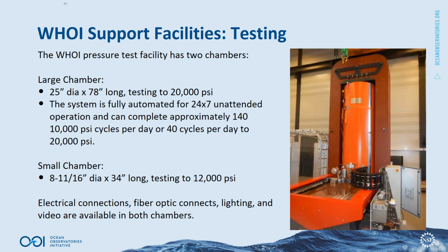WHOI operates a pressure test facility that includes 2 chambers. The first, a large chamber, 25 inches in diameter, 78 inches long, can test up to 20,000 psi. The system can be fully automated for 24/7 unattended operation and can complete 140 10,000 psi cycles per day, or 40 cycles per day at 20,000 psi.